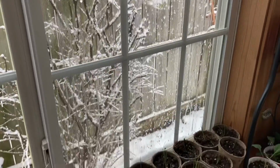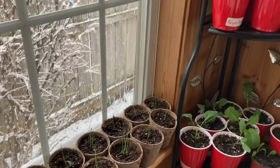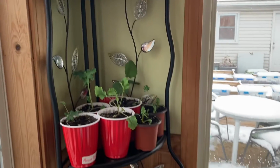They have taken over my house. They are on shelves, windows, everywhere. They are my seedlings, but I am happy they are here.